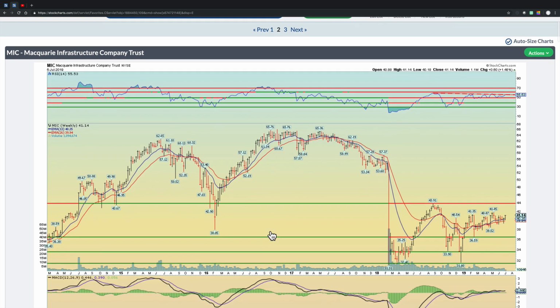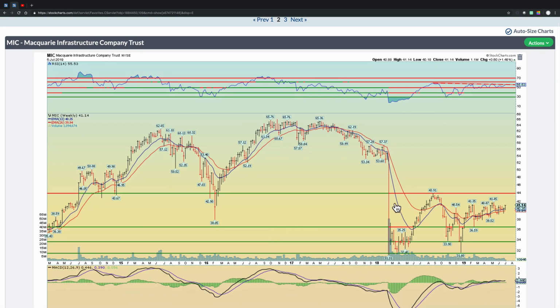Macquarie Infrastructure Company Trust. This one has bottomed. Now it's consolidating very firmly with 13 above the 26. You notice it's just coiling right below that momentum trend line. Looks like it wants to break higher. This is going to make a move towards 44. I'd say the probability is close to certain.